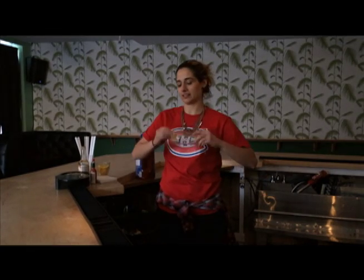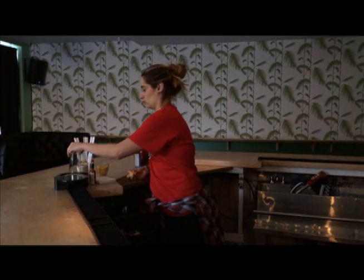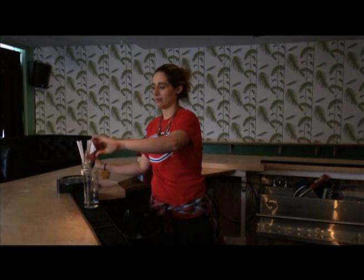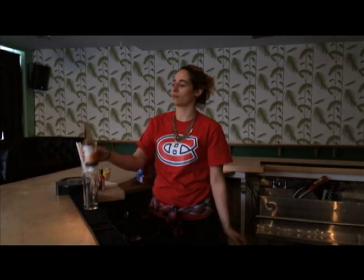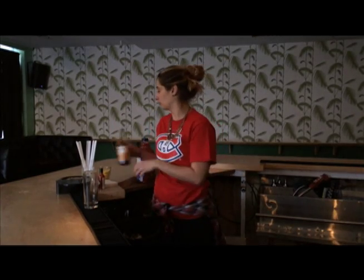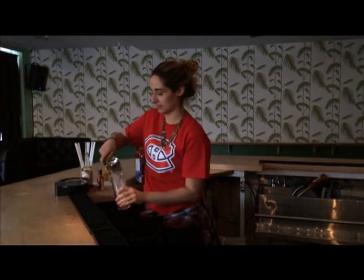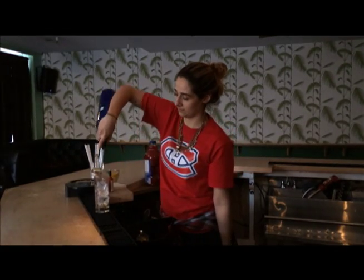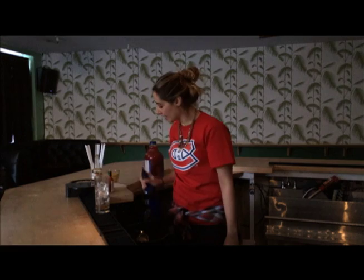First thing we're going to do is we're going to rim our highball glass with celery salt. We're going to put a few dashes of Tabasco. I like my Caesar spicy. Some Worcestershire sauce, which is a super difficult one to pronounce. Ice. Vodka. One nice ounce of that.